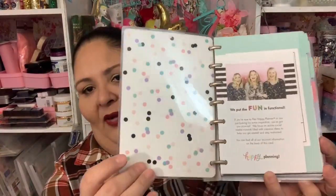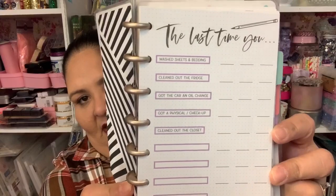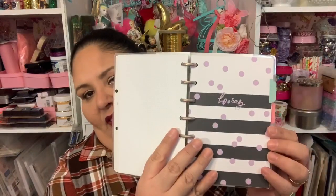And it looks like this, and look at how cute, it says "Hooray for today." And it's a beautiful color, and then it has the polka dots, different colors, and then "Live happy." And then it has this, it says "The last time you," and this is like the one I shared with you guys before. It has the dotted pages where you can make your own journaling designs. You see the banners and boxes and things like that. It gives you an idea, and then you are pretty much on your own.